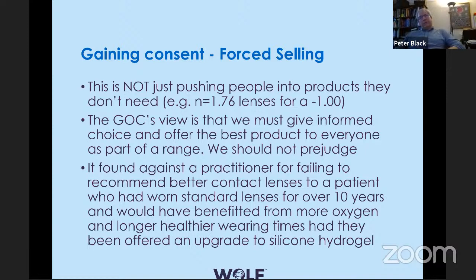And it found against a practitioner local to where I live who had been seeing a patient who, unfortunately for him, was a medical negligence lawyer, and had dispensed the patient standard disposable contact lenses, but never offered the patient an upgrade. Then one day when there was a locum there, the patient was offered an upgrade and said to the locum, well, how long have these lenses been available for? And was told they've been around for over 10 years. And that practitioner was sanctioned as a result of not trying to upgrade the patient.